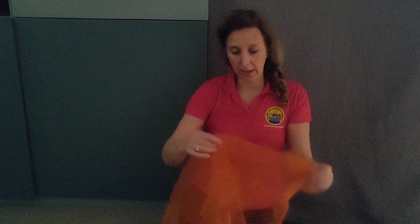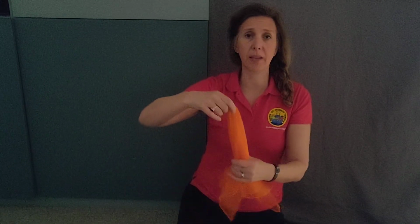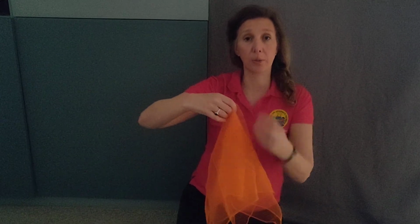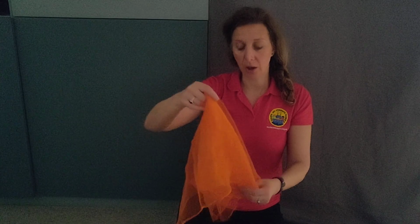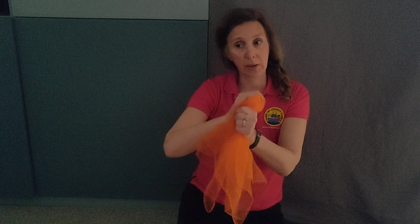And for tracking, what you'll see is that if you watch the video about balloons, these move even more slowly, which makes them easier to control, to anticipate when they're coming down. And for children that are going to be looking at some hand-eye coordination, they might be able to catch these when balls and other things are too difficult. So they come down really nice and slowly, and you can see they make all sorts of beautiful patterns.